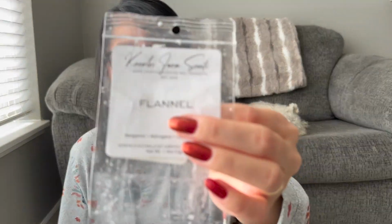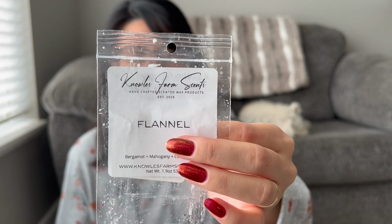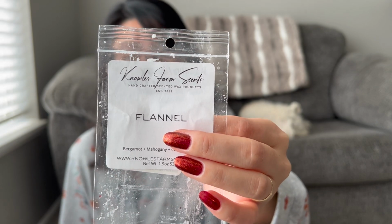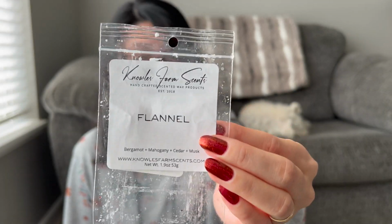This is Flannel. Really, really nice. Kind of a masculine cologne, body care kind of scent. Really strong, and this lasted days in my bathroom warmers. I didn't change it out for a couple days because it still lingered and was really strong. Travis's wax, I've had great performance with, very strong and long lasting.